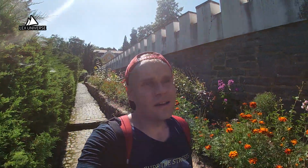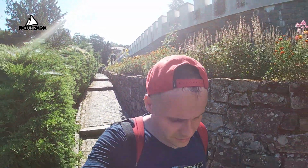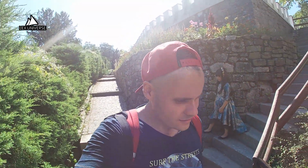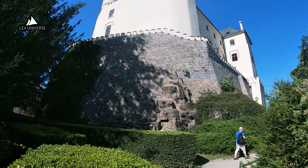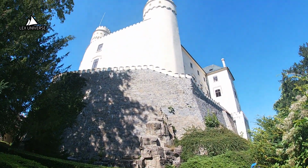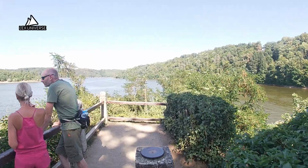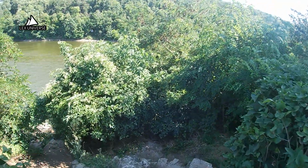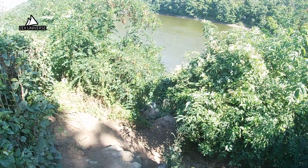Just like the previous counterpart, even this castle was built on a cliff above the valley of the Vltava River and got left on this peninsula when the valley was flooded. Do I want to go there?